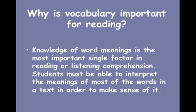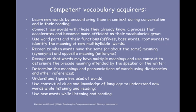Knowledge of word meanings is the most important single factor in reading or listening comprehension. Students must be able to interpret the meaning of most of the words in a text in order to make sense of it. So our buddies at Fountas and Pinnell have this whole list of what competent vocabulary acquirers do.